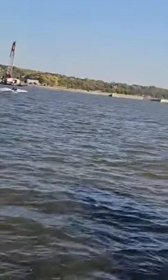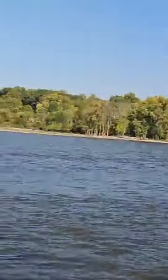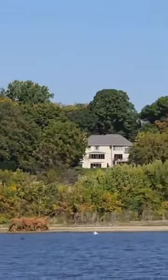Let's say give us a few more minutes here. Just never done this before, so let's see what it's like. That house has got a pretty awesome view right there.